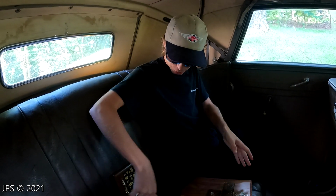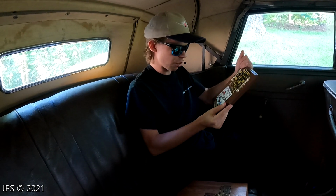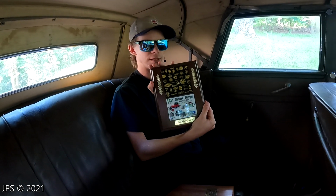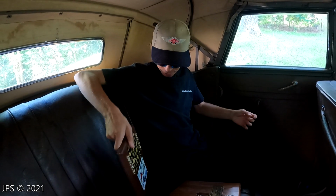There's also a second award right here, which was won in 2012 at the 19th Annual Marquis Annual Car Show in Danvers, Massachusetts. Pretty cool. So that is a little tour of the back seat of the vehicle.